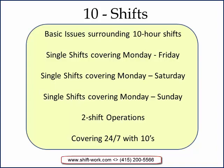Let's start with a quick review of what we covered last time on 10-hour shifts. We had the basic issues surrounding 10-hour shifts, and then I talked about these several other presentations that are going to be coming up. Today we're going to talk about single shifts covering Monday through Friday. There will be a little bit of review of what we covered last time, but not a lot.